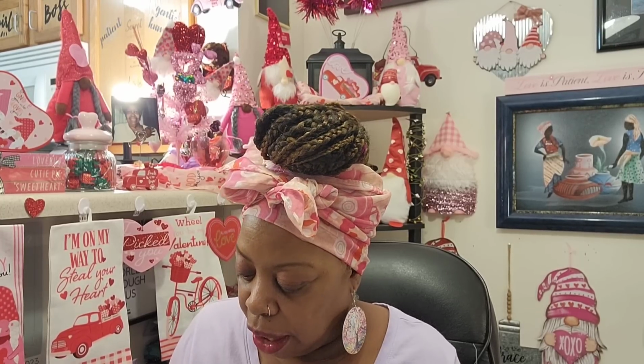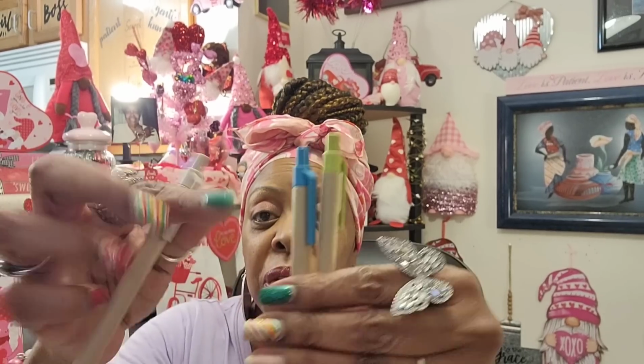And then these two, the blue and the lime green, let me see, nope, they're all blue, y'all. All three of them write in blue. So if you think you're getting a different color with them, you are not. They all write in blue.